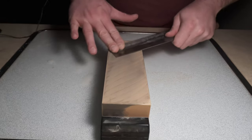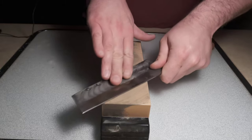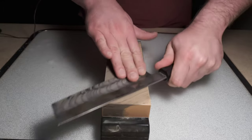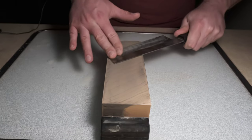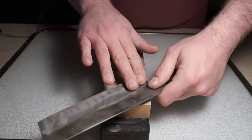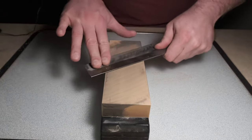I feel that the Hyper 2000 uses the same soft binder or construction that this one has. That their feedback under the blade feels very similar, whereas the standard King 1000 Hyper feels harder than both of them.